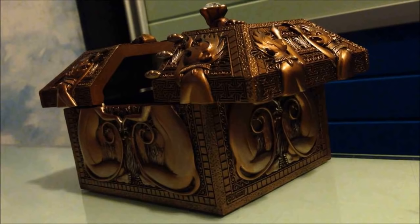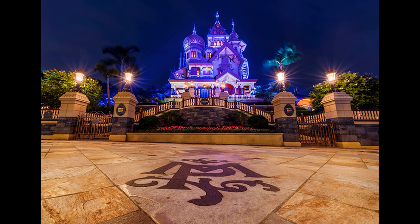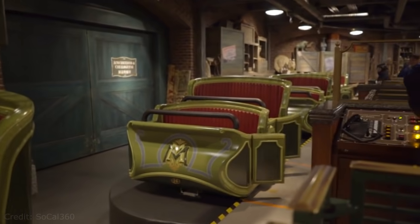More recently, Henry has brought in a new exhibit, a mysterious music box that has been rumored to bring inanimate objects to life. Henry Mystic has recently decided to open up his mansion for tours of his collection, and you have been invited personally. And it is from here where we transition into the virtual walkthrough of Mystic Manor. As guests wait in the queue, they will notice a portrait of Lord Henry Mystic and Albert, Henry's adorable pet monkey, posted on the wall.